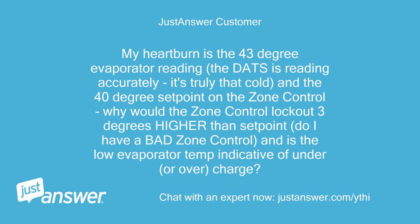My heartburn is the 43-degree evaporator reading. The DATS is reading accurately, it's truly that cold, and the 40-degree set point on the zone control. Why would the zone control lock out 3 degrees higher than set point? Do I have a bad zone control, and is the low evaporator temp indicative of under or overcharge?